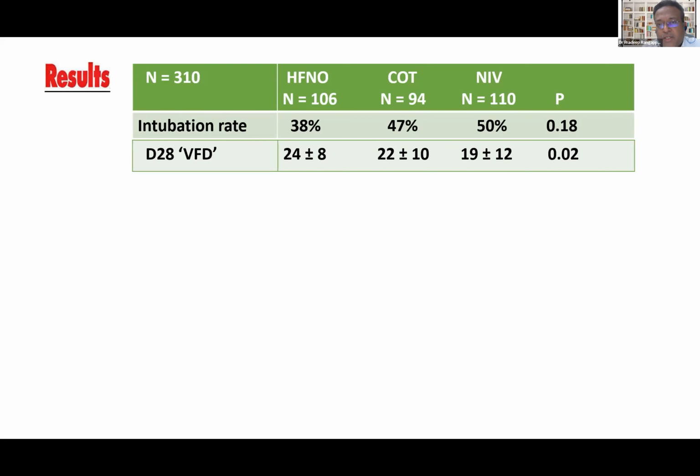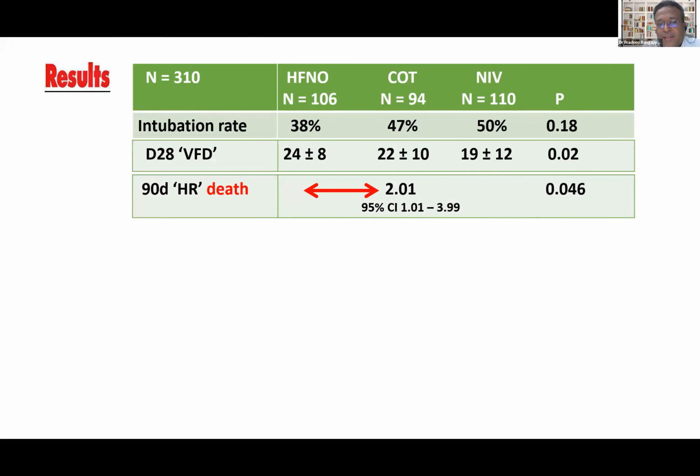But interestingly, what came out of this FLORALI study, which excited all of us, was the mortality. They looked at the 90-day hazard risk of death between conventional oxygen therapy and HFNO, and found that death was more in conventional oxygen therapy as compared to HFNO, which attained statistical significance. But this did not excite us because obviously with HFNO you're giving more oxygen, so they might have done well as compared to conventional.